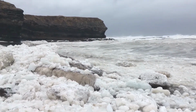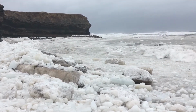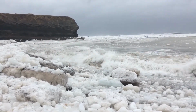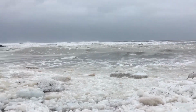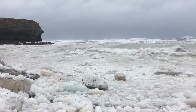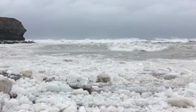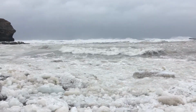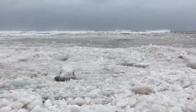Well, no SeaGlass today, but a beautiful, beautiful view of our Atlantic Canada shoreline. We are in Glace Bay, Nova Scotia right now. The temperature is rather mild. The shoreline a little erratic and not much for SeaGlass. But wow.